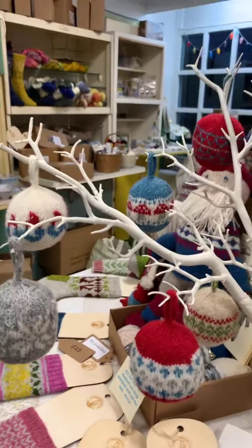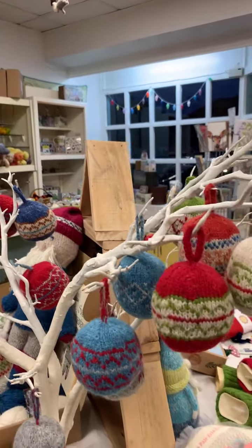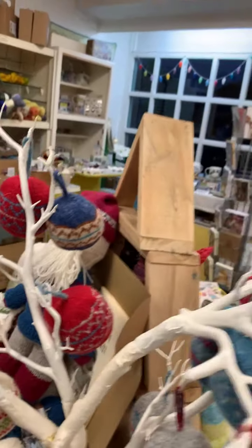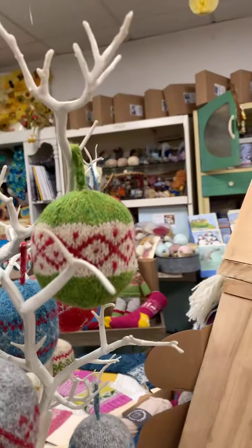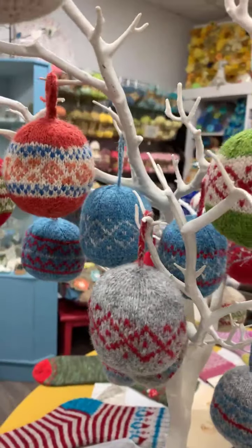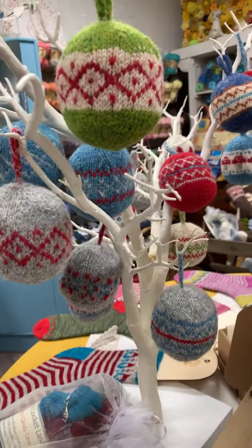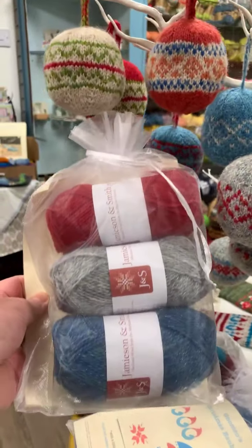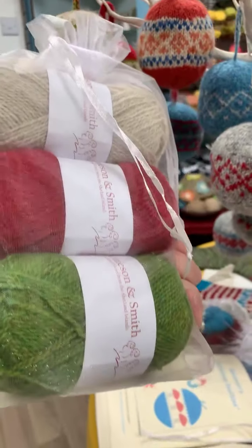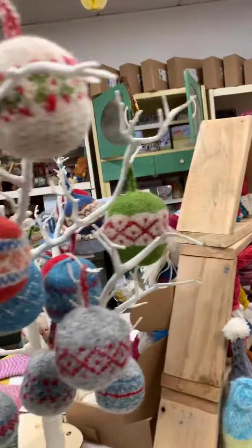If gnomes aren't your thing, I don't know why we're still talking really. No, joking. If gnomes aren't your thing, but you'd like to make some baubles, I have a different range of designs here. Got too many of the same ones together at the moment, but you can see the star pattern, crisscross, and this has 4 different designs and 2 different colours. So you've got the red, grey and turquoise, and the red, green and oatmeal, and they'll make you about 8 different baubles from one kit.